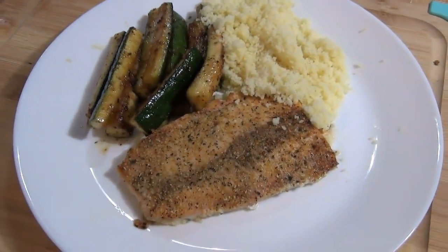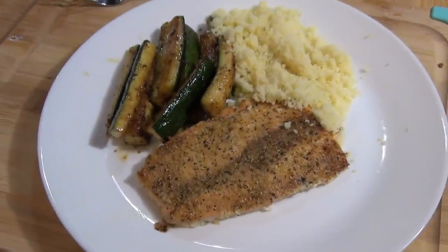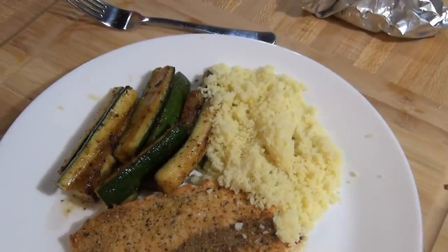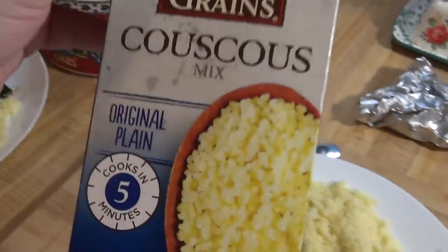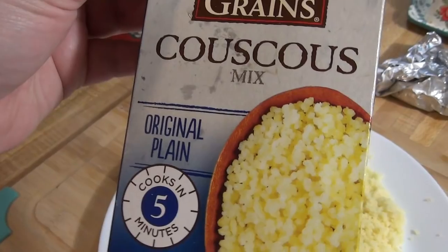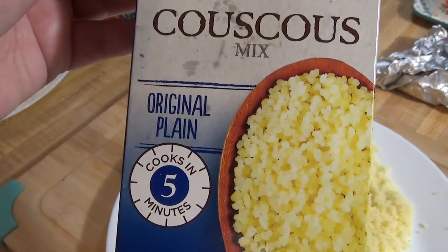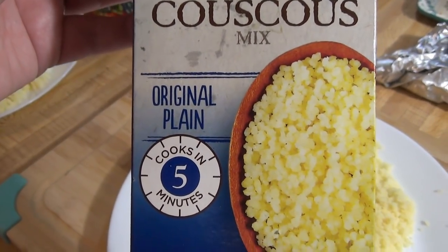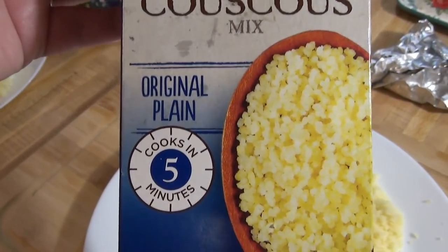Okay, here is dinner. The salmon I cooked for 13 minutes total. We've got our zucchini and our couscous. And honestly, don't buy the plain. I even put salt and pepper and a little bit of olive oil in it, and it's just not great. Add some cheese or something, like maybe some Parmesan cheese or some butter to it.